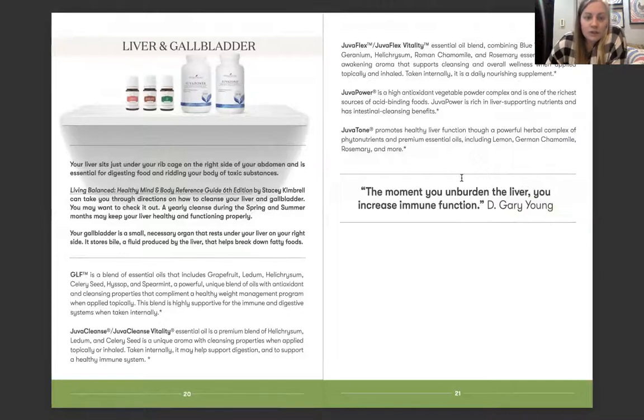So our liver sits under the rib cage on the right side of our abdomen and is essential for digesting food and ridding your body of toxic substances. As we talk about nutrition and other ways to support our organs, it's really important overall to take a look at what's in your home, your personal care products, your cleaners, and what kind of toxic load your body has to handle every day, because it's a huge factor in your body functioning correctly. And there are some really easy switches that make a huge difference.